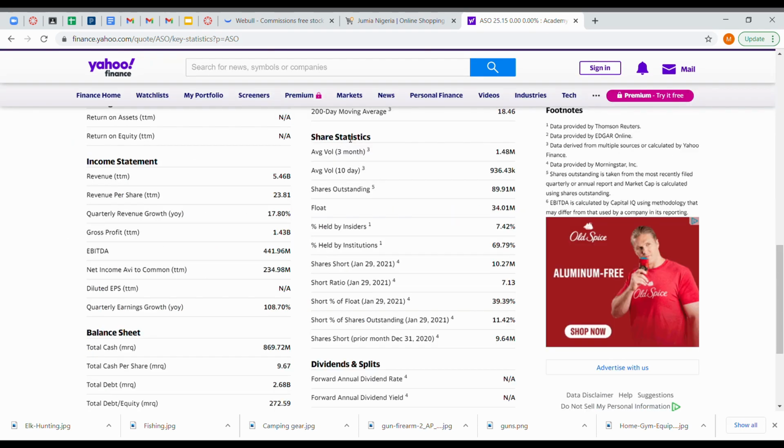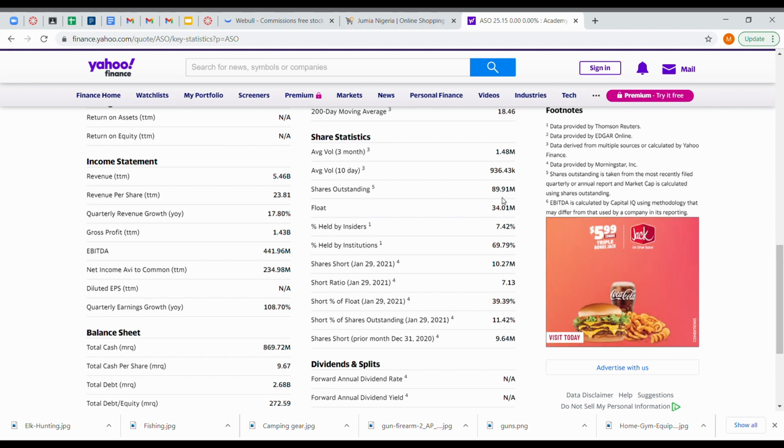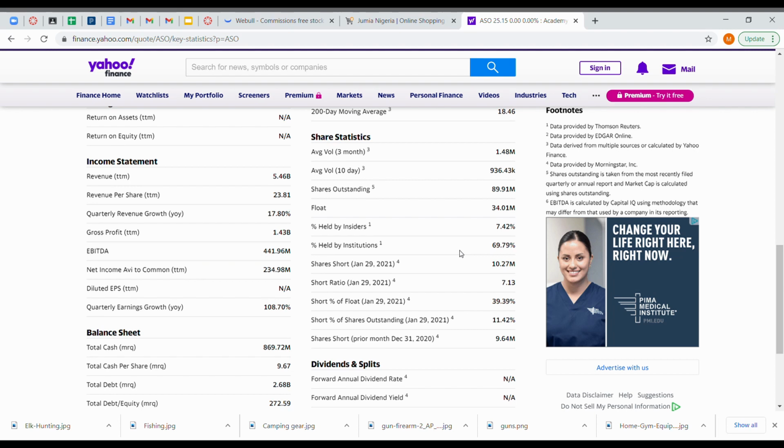Looking at the share statistics, we can see that their shares outstanding are about 89 million with a free float of about 34 million. Now, other things to look at is the percent held by institutions. We can see that this has almost 70% of shares held by institutions. This is good because it mainly means that big banks, big money, hedge funds are holding on to these shares, and that means less volatility. They're gonna hold on for the long term because they see the value in it. So generally that's a good thing to see, is high institutional investment.